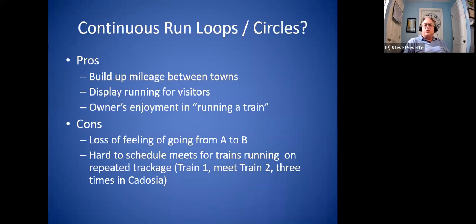But the continuous run is helpful when you have visitors, though, of course, if you try to do a continuous run in an operating session, you know, train 1 meets train 2 3 times in Cados, it could get a little confusing after a bit.